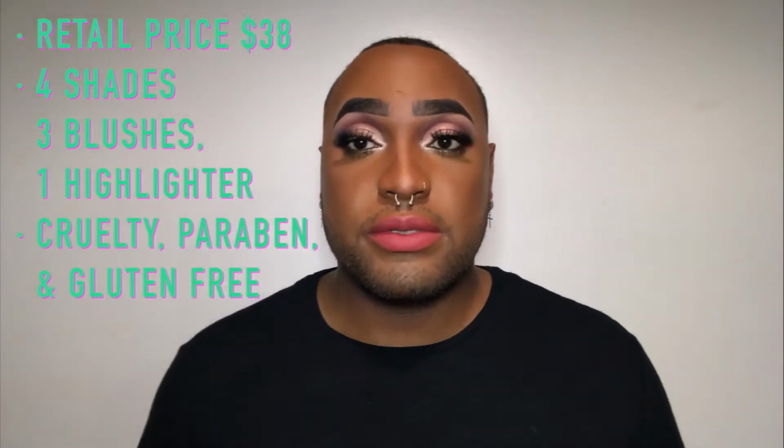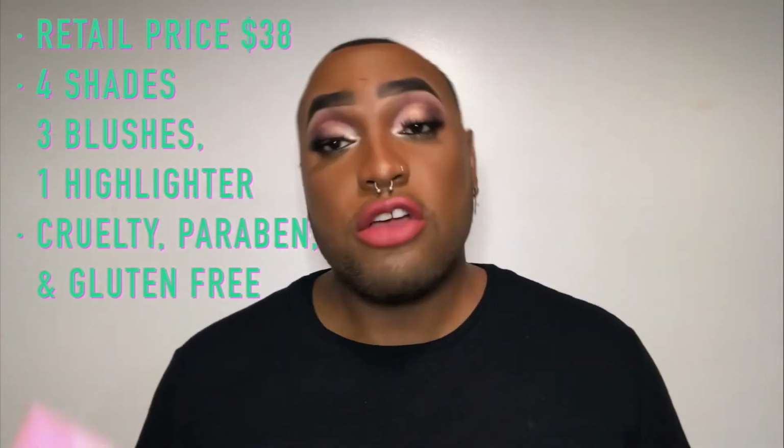This palette is $38 on the Beauty Bakerie website. It comes in 4 different shades and is cruelty, paraben, and gluten-free. Catering to all, you can now blush, brighten, highlight, and enliven your look with these baked, versatile, highly pigmented, and buildable shades. Now, reading that, it says it's baked. So, right off the bat, I'm thinking, oh, this might be like the Milani blushes where they are super pigmented and they have cake back. So, we're gonna see how that works.